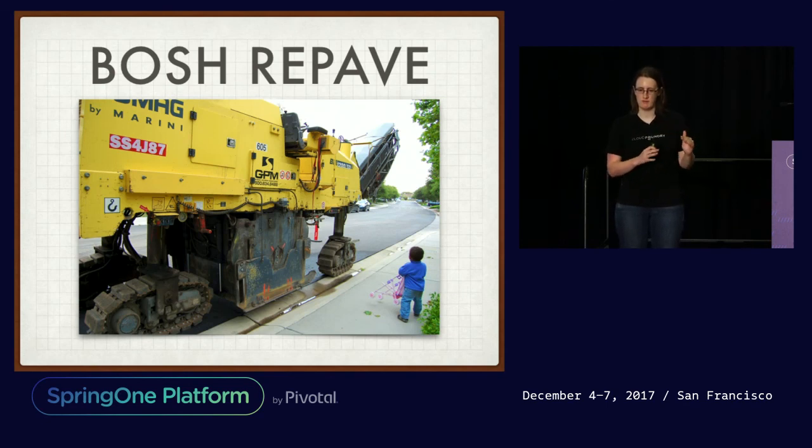We also found that Repave was implemented with the Bosch recreate command, which takes a deployment lock, which means you can't do anything else with any of the VMs in that deployment while the recreate is happening. And that caused us operational friction. That caused us problems as operators.